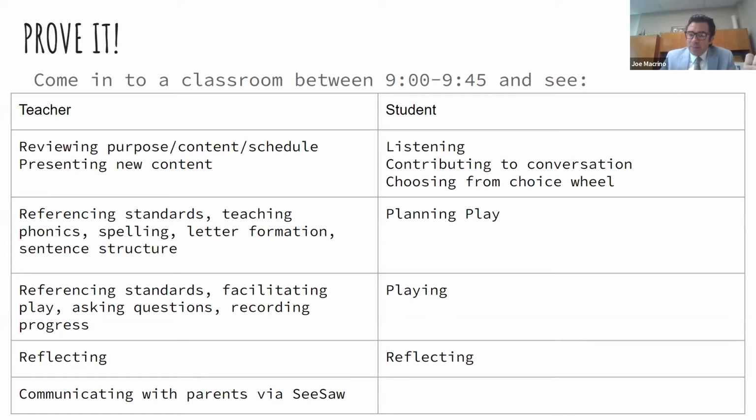Look at a play plan from the first month of kindergarten and compare it to a play plan at the end of the kindergarten year. And there you go. There's your receipt. That's just one very impactful way to show that there is learning going on.